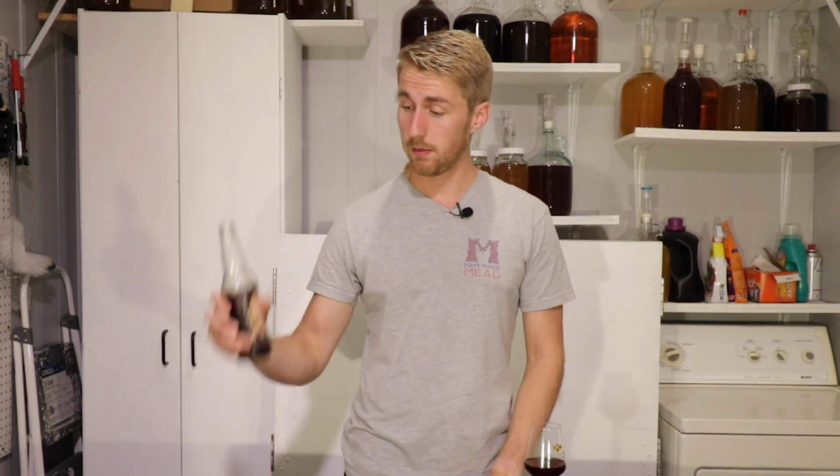So, I challenge you to go make this one. This is a blueberry Bochet. You can make whatever combination of flavors in Bochet that you want. I personally love Bochets. Above me, I have bottles and bottles of things, and I think maybe 10% or 12% of my stuff are Bochets. So they're really great. Not super hard to make.